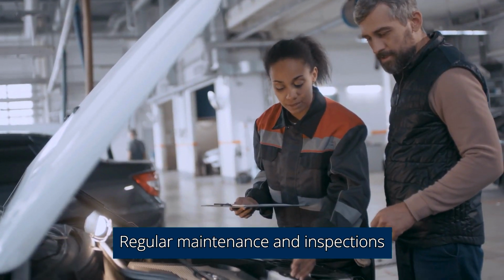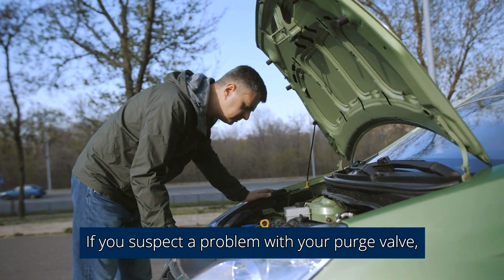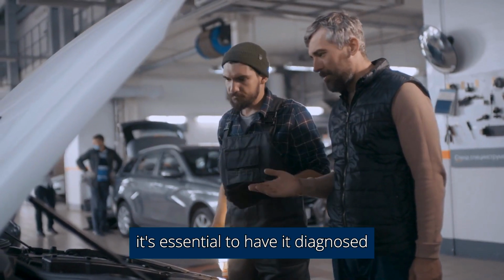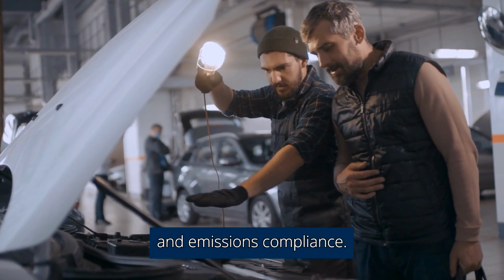Regular maintenance and inspections can help prevent some of these issues. If you suspect a problem with your purge valve, it's essential to have it diagnosed and repaired by a qualified mechanic to ensure your vehicle's proper operation and emissions compliance.